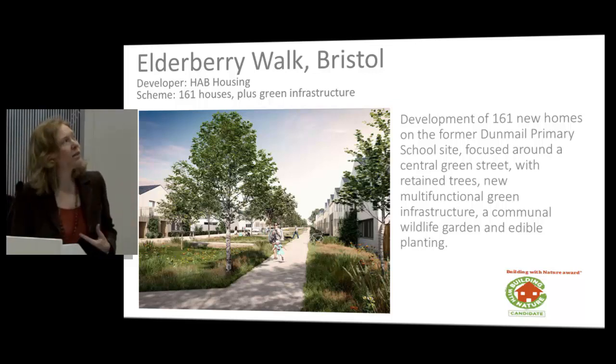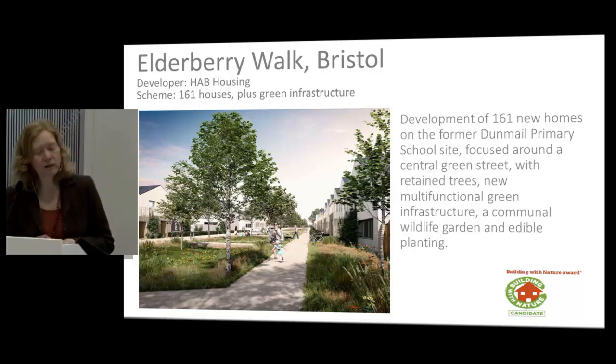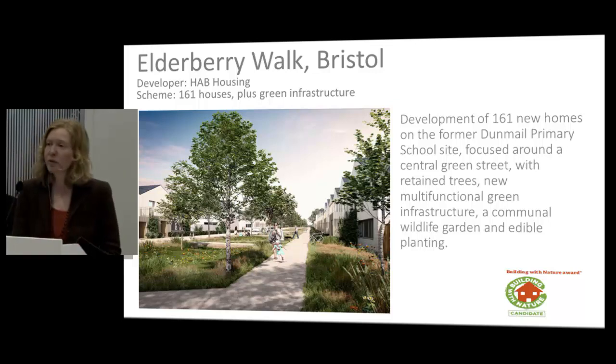The first one is Elderberry Walk in Bristol. This is a relatively small scheme, still a major application, but it's 161 houses plus green infrastructure. It's a brownfield site, a high-density urban development. So this is really good to show that delivering high-quality green infrastructure is possible in a high-density situation. Also interesting about this scheme is that in the tenure mix, the majority of the tenure is social rent and ethical rent.